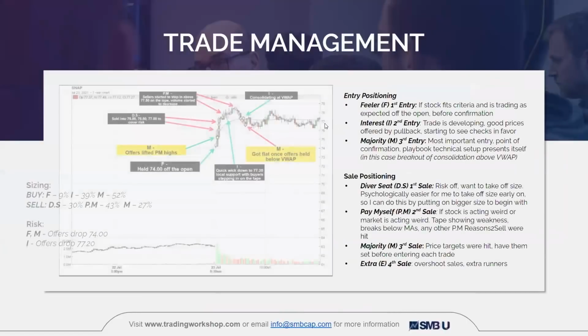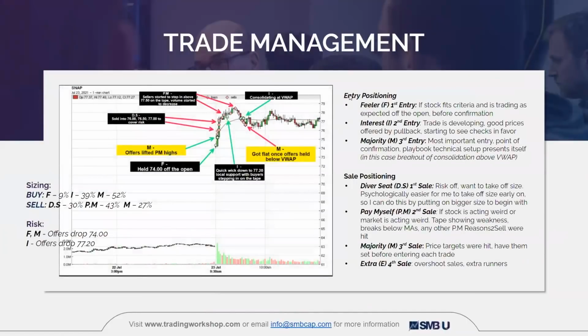So trade management. Right here, reiterating how I entered and exited. So feeler size held 74 off the open. I added size there. Once we immediately broke above pre-market highs, I added the majority of my position. Driver seat, so again, wanted to cover risk. I sold into 76, 76.5, and 77 to cover risk. Pay myself, seller started to step in above 77.50 on the tape. Volume started to decrease a bit.